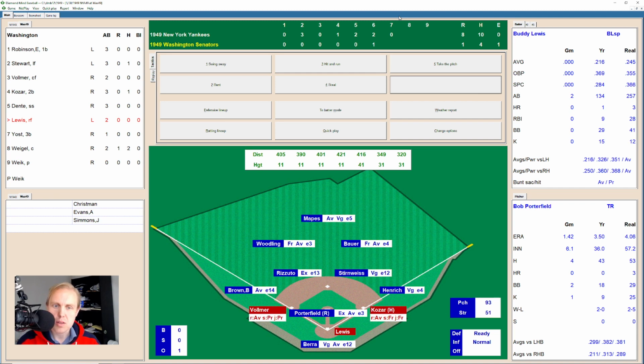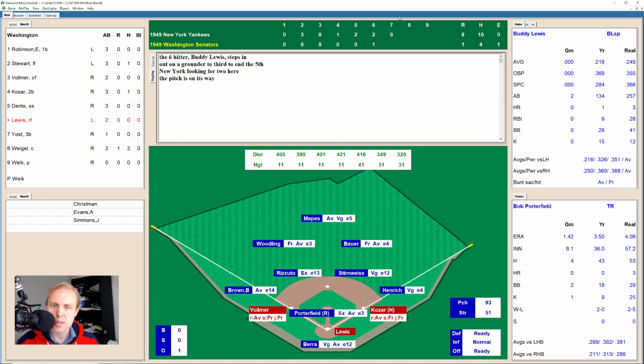Here now is Buddy Lewis. Lewis also 0 for 2, hitting .216 this season. Takes a strike in the outside corner. And there's a breaking ball low. It's 1-1. It's fouled away, out of play. 1-2 the count on Buddy. That's low, 2-2. That's fouled away again, still 2-2. And there's another foul ball. 2-2 remains.